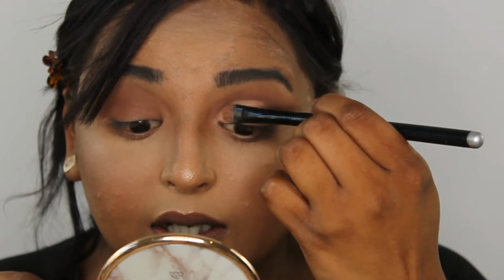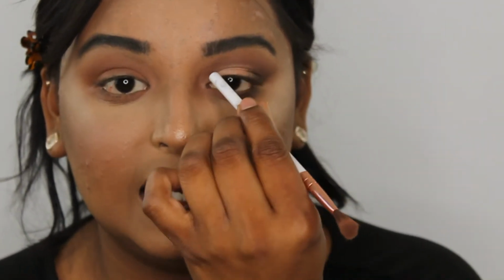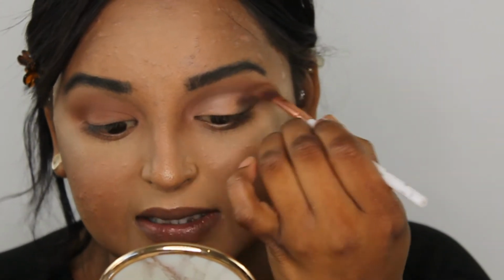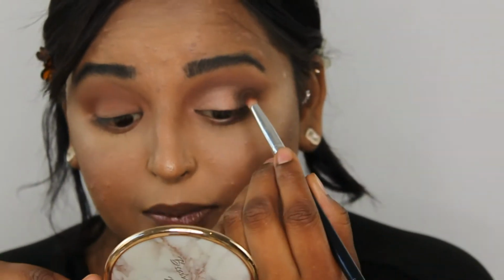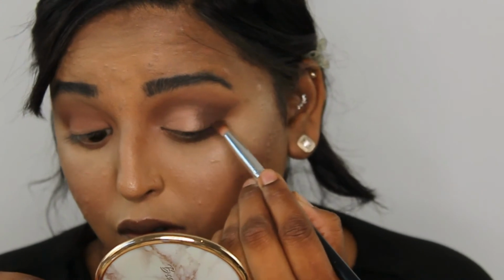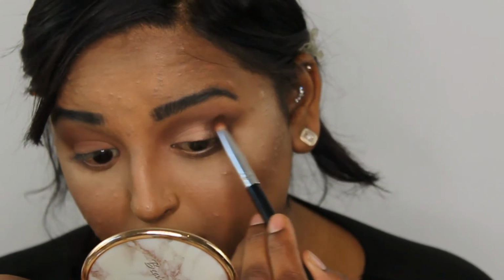Now if you make a mistake like what I just did, it's okay to make mistakes. Everybody's not perfect, but you can easily just blend it out with shadow. So guys, because I made a mistake in the inner tear duct with the eye base, I'm just taking this flat brush with some Shell here, and I'm blending it where we cut the crease. Then I'm going to take the same Zoeva pencil brush while there's nothing on it, and I'm lightly going to blend that into the crease, and I'm going to blend out the outer V where we have that dark shade. So it's going to look like this.